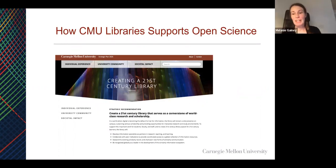Okay, so finally, we're going to talk a little bit more specifically about how we support these practices at CMU Libraries. I'll just start by saying that the mission of CMU Libraries is to create a 21st century library. So this is a library that has moved beyond simply lending books to really try to support the future of research. And in our minds, the future of research will be increasingly open.